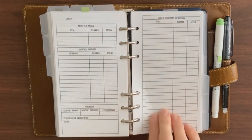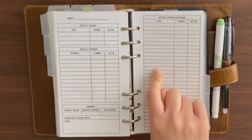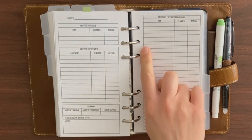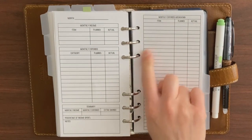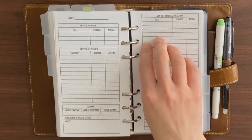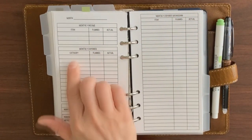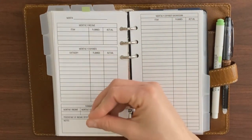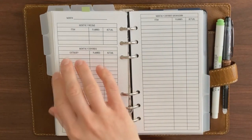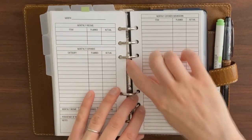And then I fill out this monthly expenses breakdown next. And this is all the individual bills. So the mortgage, the electricity, the gas, the water, trash pickup, internet, gas cost, every individual bill goes over here. And then I sum those up into categories on this spot. So housing would be everything that has to do with our house. I total that up and I put it in one category, and that again helps me to see where our money is going.